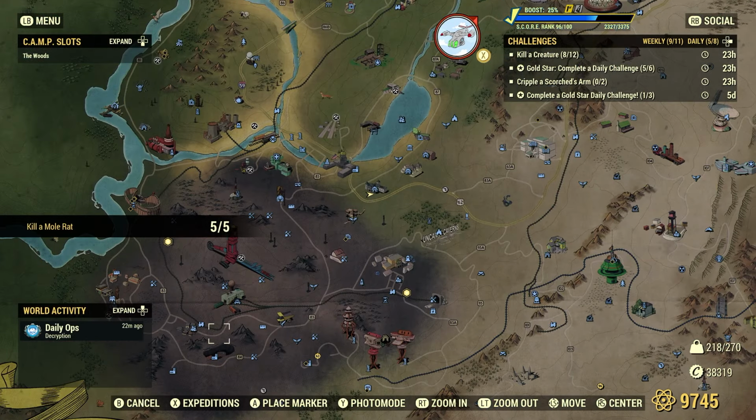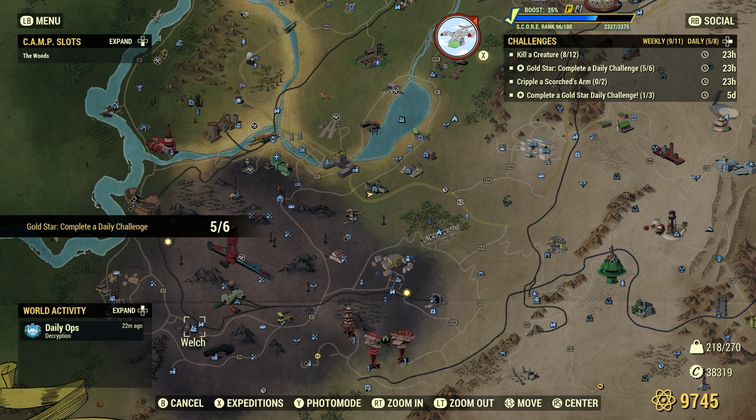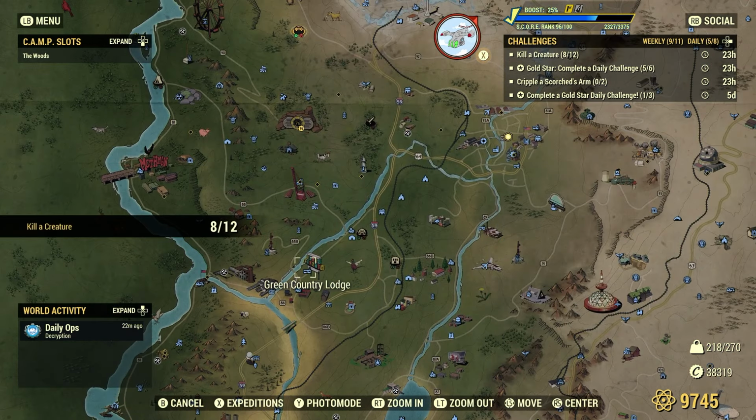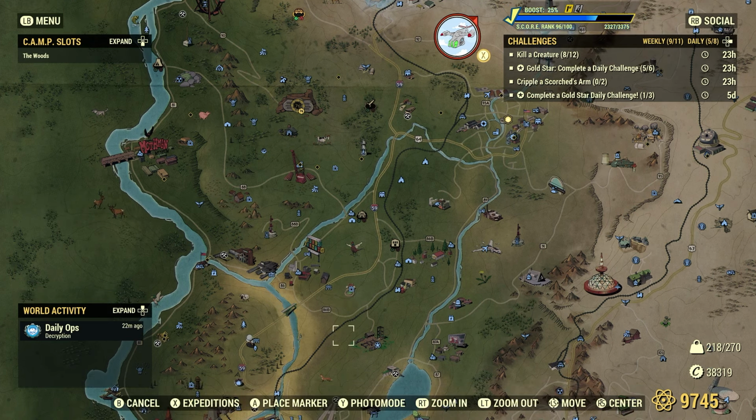Another great spot to bring you guys is right down here in Welch Station. That's probably good for about 6 mole rats down there. If you spawn up here, the Green Country Lodge, there's at least 3 of them there as well. But you could check out that video if you're really running into some issues looking for mole rats. Again, it was maybe about 3 or 4 months ago.